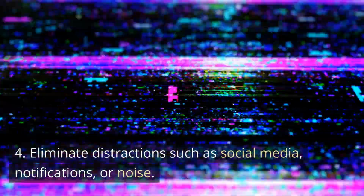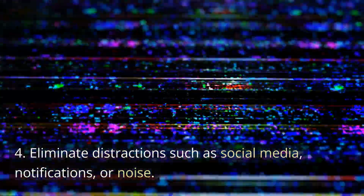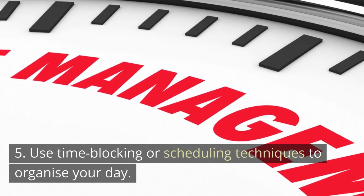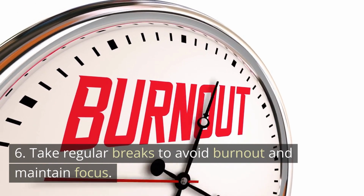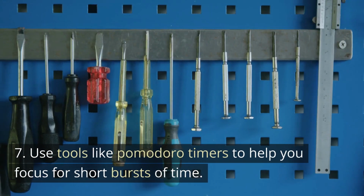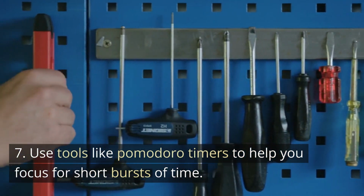4. Eliminate distractions such as social media, notifications, or noise. 5. Use time blocking or scheduling techniques to organize your day. 6. Take regular breaks to avoid burnout and maintain focus. 7. Use tools like Pomodoro timers to help you focus for short bursts of time.